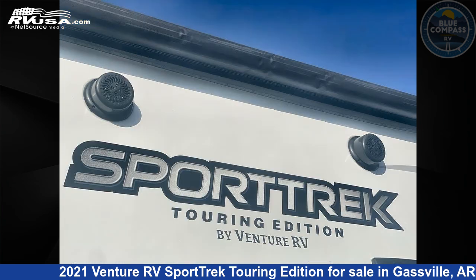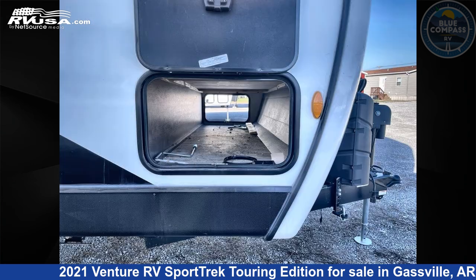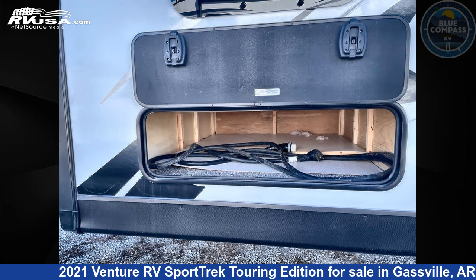This used Venture RV is 33 feet 0 inches in length and features sleeps 4, Slideout, and 45 gallons fresh water capacity. The floor plan layout of this travel trailer features front bedroom, outdoor kitchen, rear bath.